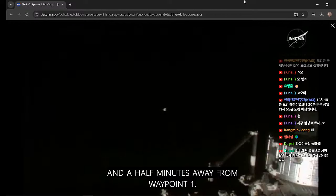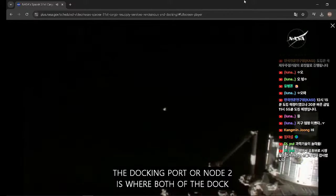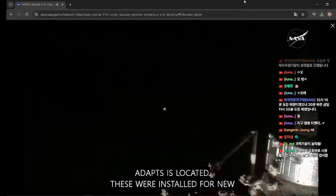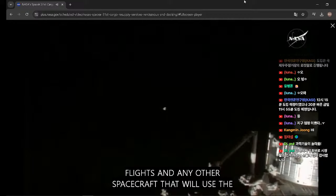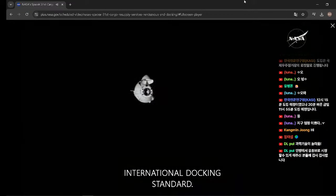The docking port, or Node 2, is where both of the international docking adapters are located. These were installed for new commercial spacecraft flights and any other future spacecraft that will also use the international docking standard. If everything looks good, Dragon will continue to move through waypoint 1 and cross the keep-out sphere on its way to waypoint 2.